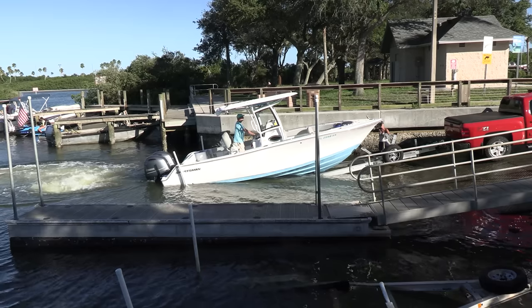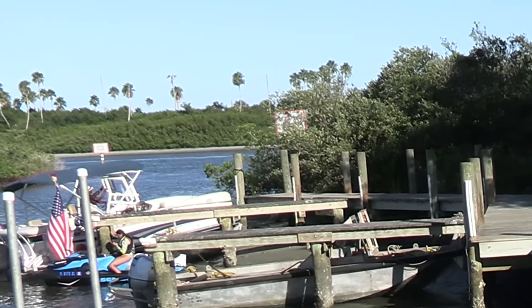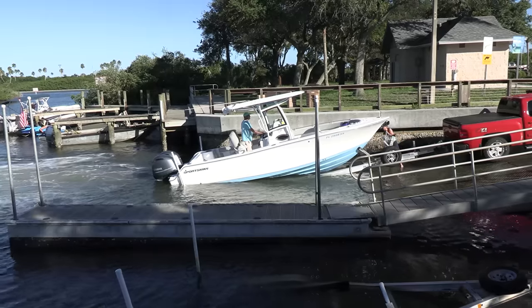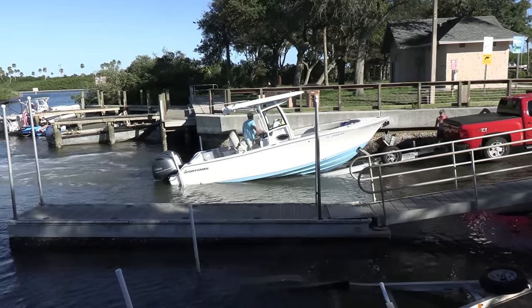Well, they get this bad boy up on the ramp there, push it right on in, nice and easy. But if you look over in the left-hand corner over there, that guy on the blue boat, he's docking that thing up against the oyster beds right there. Now, they're going to be tying up, and I thought everything was smooth and clean here.